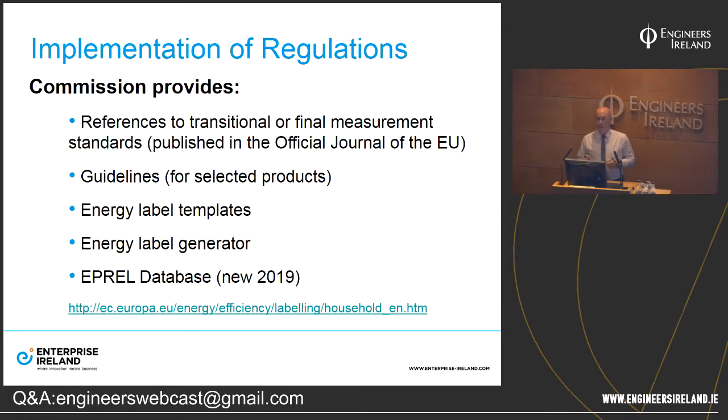Energy label templates: there is an energy label generator that you can access. You put in your product information, and it will generate the labels for you in a particular format and send them out to you, so you can use them, particularly for retailers.